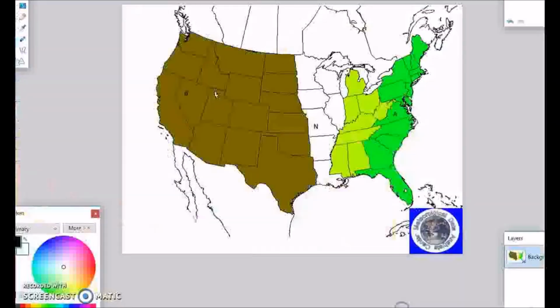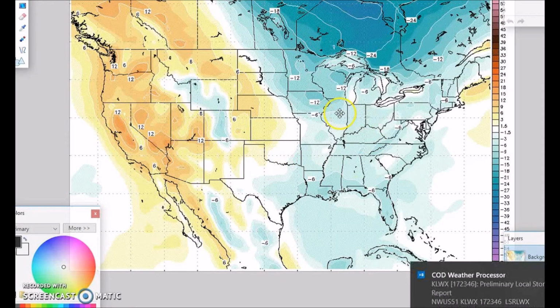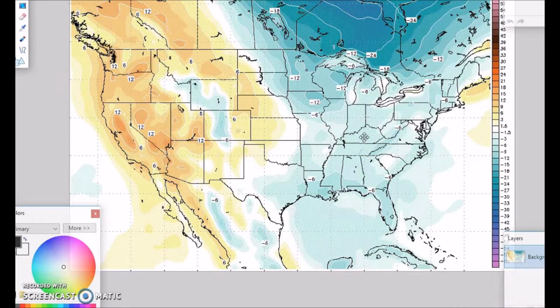So for this forecast period, I'm forecasting above normal temperatures for the western states, with forecast anomalies of 6 degrees or more possible. Some are saying 12, in a lot of areas. And below normal temperatures are forecast from the Mississippi Valley to the Atlantic coast. And again, forecast anomalies of 6 degrees or more will be possible. Portions of the Great Lakes region and the northern plains could be 12 degrees. We'll see how that pans out.